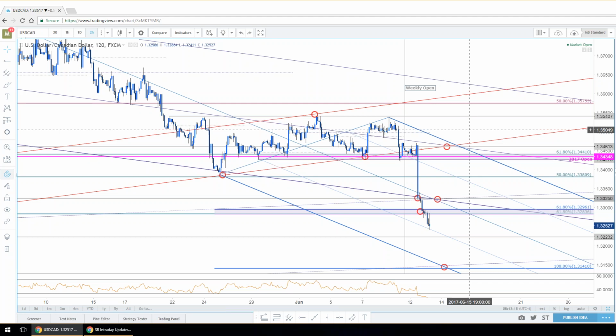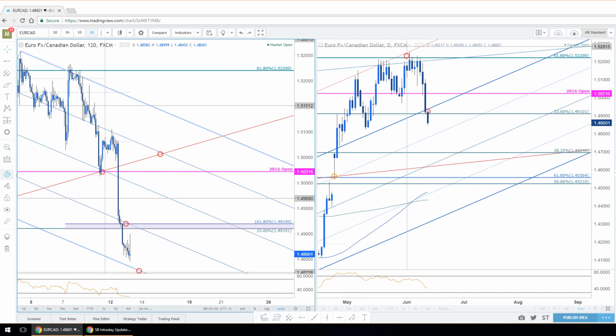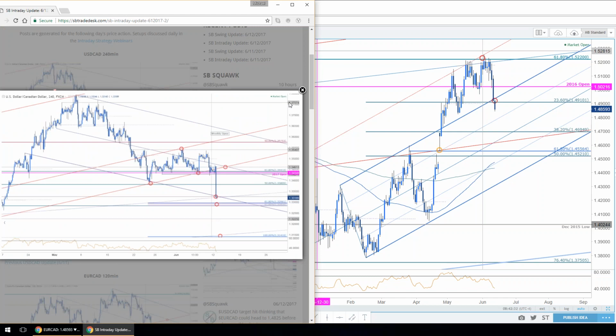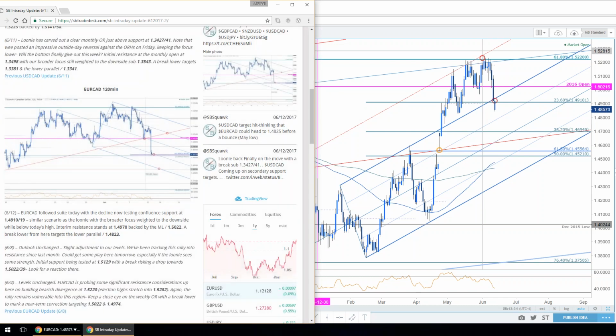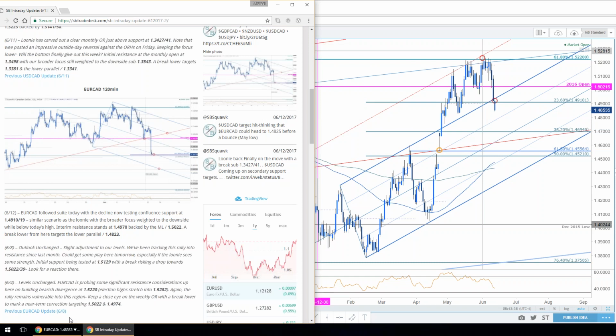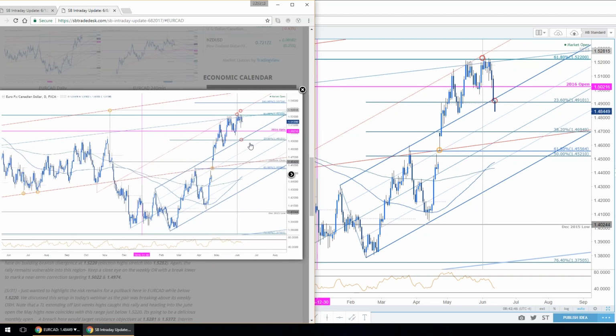Okay, Euro CAD, another one that we were highlighting. Here's what Euro CAD looks like on the daily first. And here's what Euro CAD looks like now. So for Euro CAD, there's a very similar picture. If you go to the previous update, guys, like I always say, the daily chart's never more than a day away. So just click on that link for the previous one, and you'll be able to see the daily chart. This is what we were looking at early in the week.